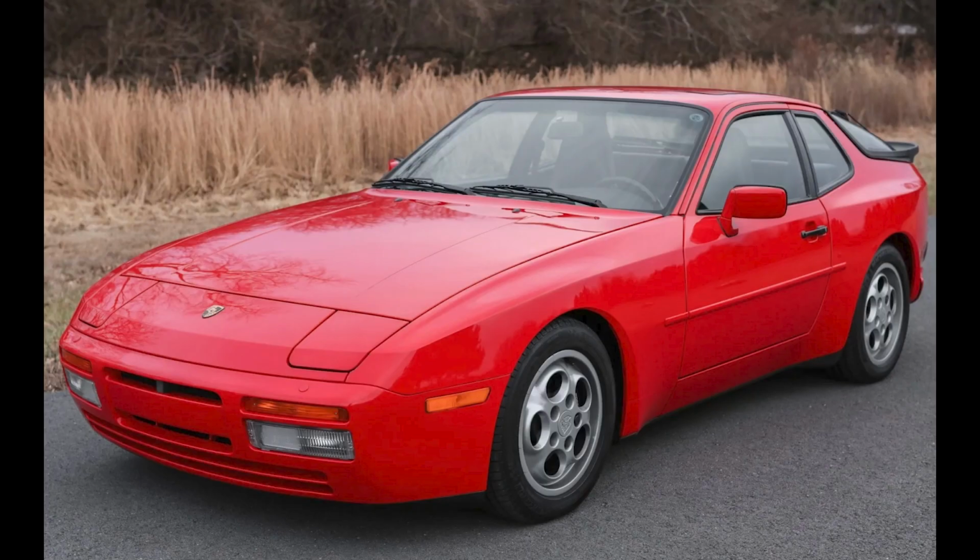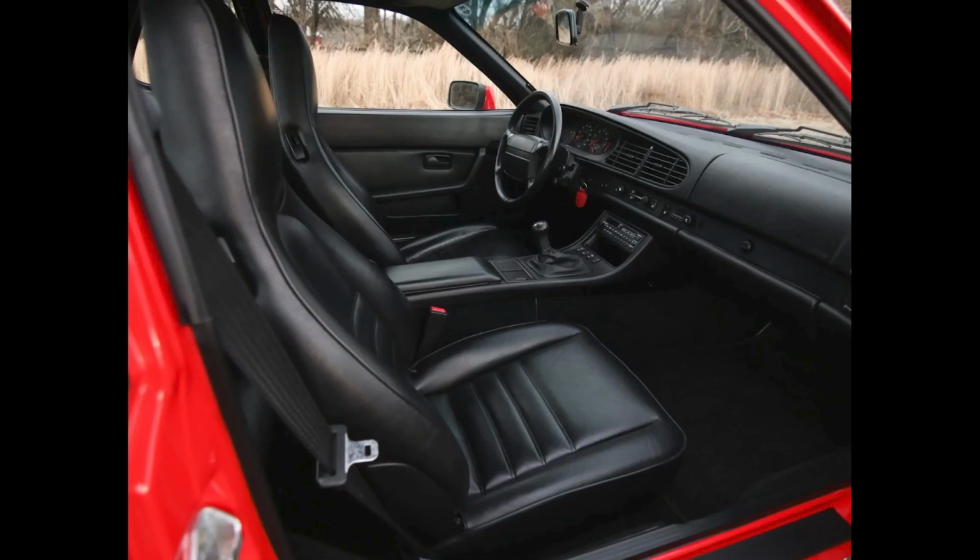A Guards Red 21,000 mile 1988 944 Turbo sold for $51,000. This is an exceptionally clean car, and it pulled a fully loaded sale price.